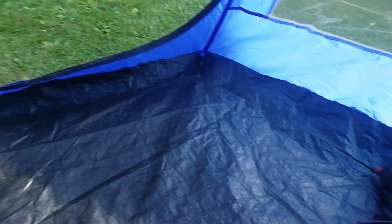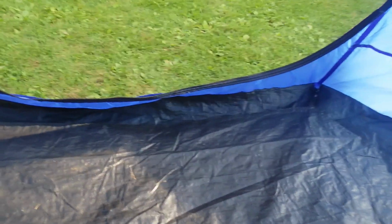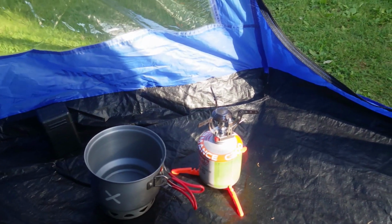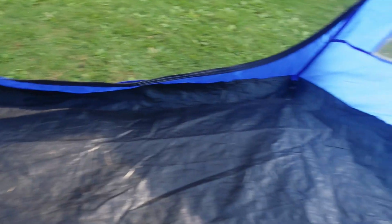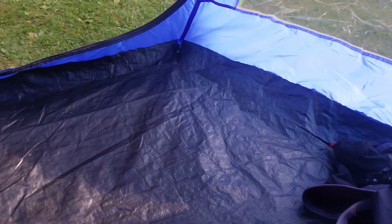So I would say if it's just for you, get a two-man tent. If it's for you and the missus, get a 3-man tent or even a 4-man tent. That's what I do, and then it gives you plenty of room to put all your stuff.